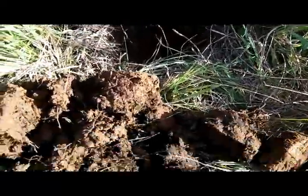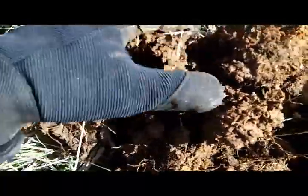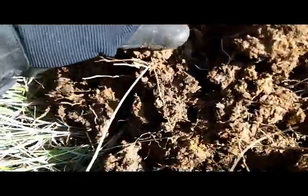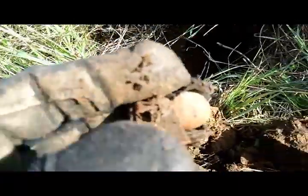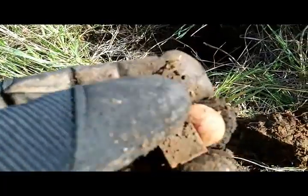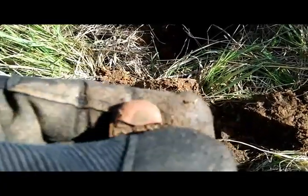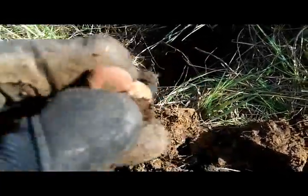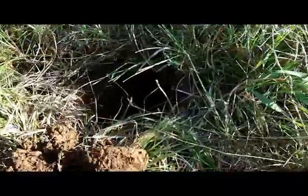Just opened up this hole. Some concrete fell out, but also looks like a jackknife. And this stuff is so hard, this clay. It's a part to a jackknife. And it's not going to be able to tell us anything. Sometimes the maker's marks are on the ends here, but this one doesn't have it. Yep, old time jackknife. Gone to pieces. I don't see the rest.